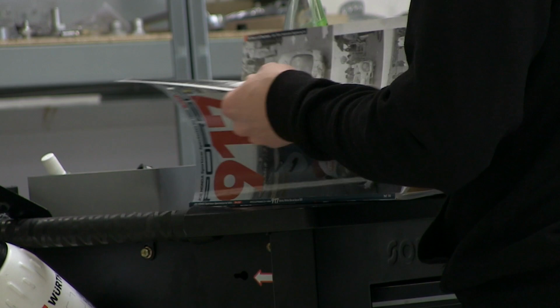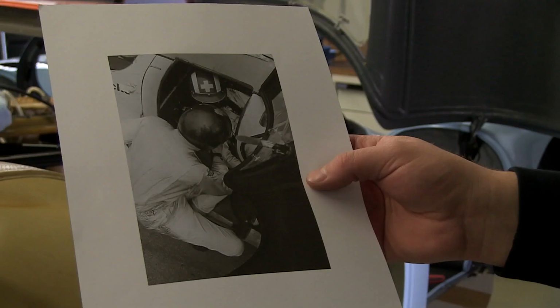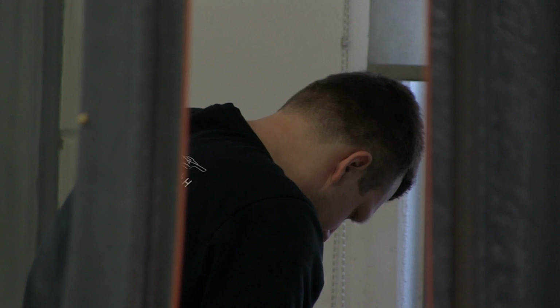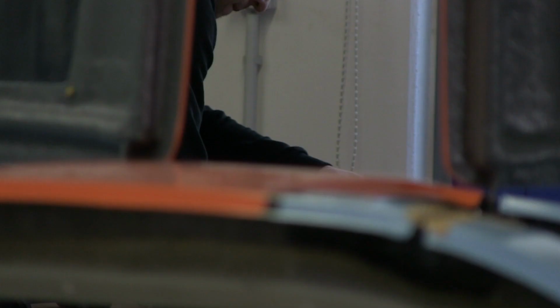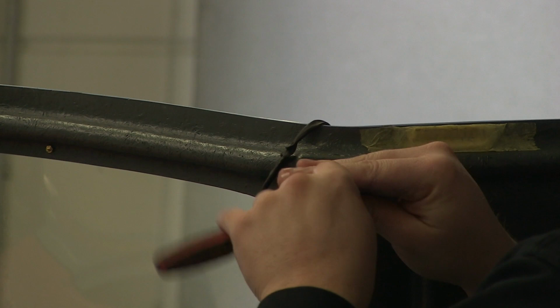We discovered a wonderfully detailed picture from the Daytona race in 1970. There is a door opener with a flap to open the door in order to make it easier to get out of the car. Otherwise, it's a little bit difficult. We have recreated the flap true to the original. Now we have to install it and see how it fits and whether the door opens properly.